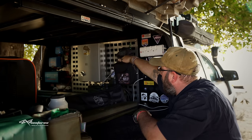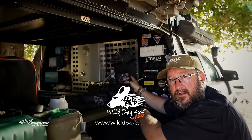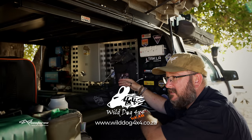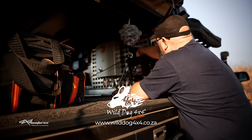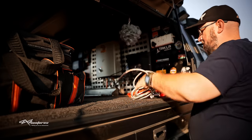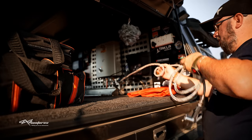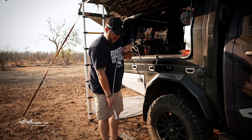But I wanted to show you this. I have a really nice little bag created by Wild Dog 4x4. Thank you so much, Jacques. This stuff you create is amazing, and I use quite a bit of his gear. I just think it's top quality. And he's made me a little pouch. I have a little pipe that's got a little bidet nozzle on the end. I know. And that works just great.